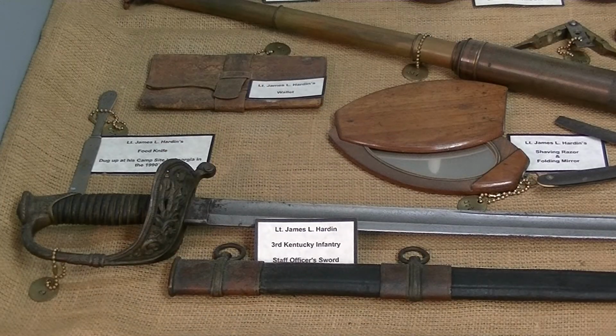All right, we got his non-regulation, and you say non-regulation because different manufacturers were making these 1850 foot officer swords. And this is a non-regulation imported sword that he carried. And then if you look off to the left, that's kind of a unique story. A guy was in here years ago, and he said, I dug one of his utensils in northern Georgia with his name on it, and that's to the left above the guard there, or the grip of the sword.